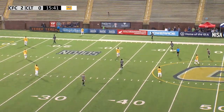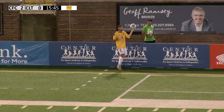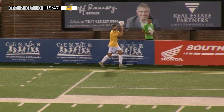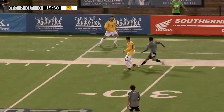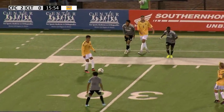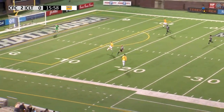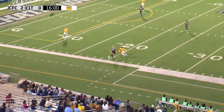Yep. A four hour, 41-minute drive, 341 miles to get from Charlotte, North Carolina to Chattanooga, Tennessee. That is the trek that was made by this MLS Next squad to get here and play tonight. And they had bus trouble on the way, from what I understand. Oh, really? They were able to get here on time. Yeah, we saw them coming in, so I'm glad they made it.